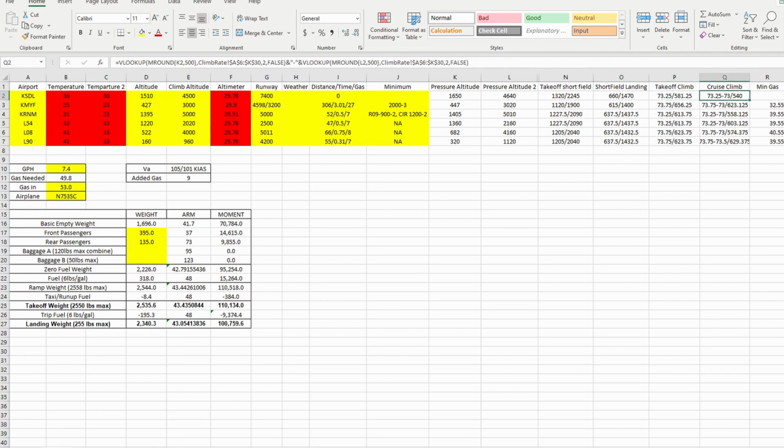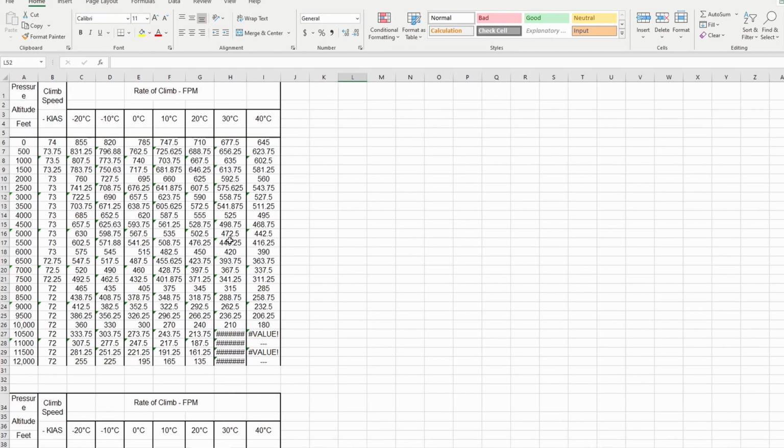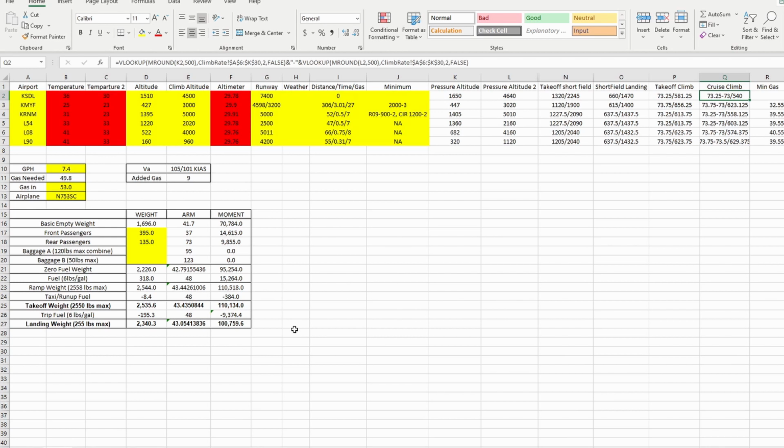And I also have a table in another place here where I take the information from. This is copied from the POH. And this is what I use for my check ride. This shows the DPE that I understand how to calculate the pressure altitude, how to calculate the takeoff and short field, how to calculate all that information.